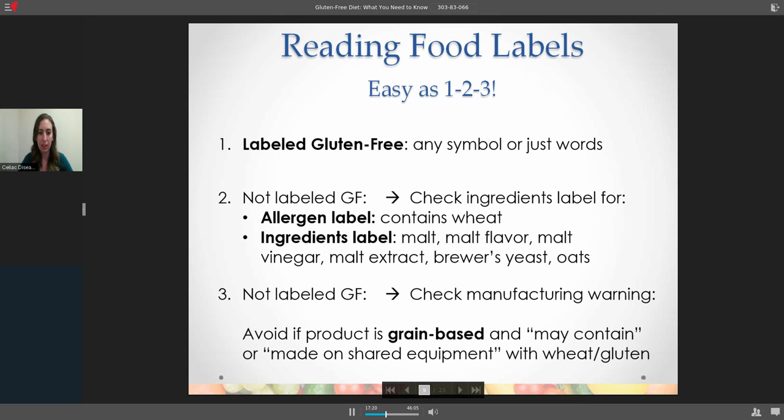All right, here's my 1, 2, 3 step recommendation for reading food labels. It can be very confusing to sort through all of these ingredients that have food science names, and it almost feels like you have to have a chemistry degree to understand ingredients. The first step that you're going to take when you're looking at a food label, see if it has a gluten-free label. Does it state gluten-free somewhere on the packaging?